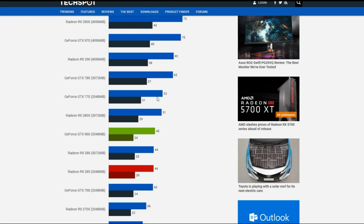Now, you can compare it to a 770 or 670, depending on how you want to classify it, because the 770 is really a 680 overclocked, so it's a little bit strange. But even still, it's usually going to be behind the 770, but will trade blows with the 670. Either way, it's still in line with what we've seen before and what I just showed you guys.